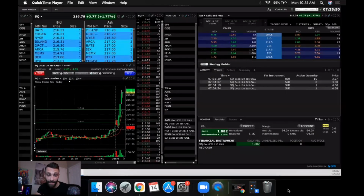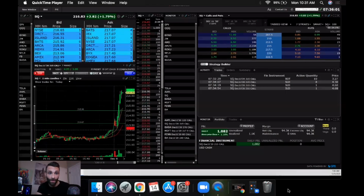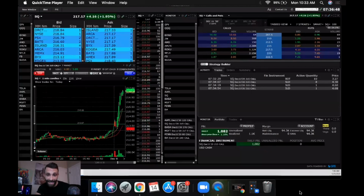So I think I did a decent job on this trade. The moment I felt a little antsy, took 8 off, got another move higher, took 1 off, got one more move higher and took that last piece off and really took a nice chunk of that move off the open and ended up making $1,082 in just over 2 minutes, which is awesome.